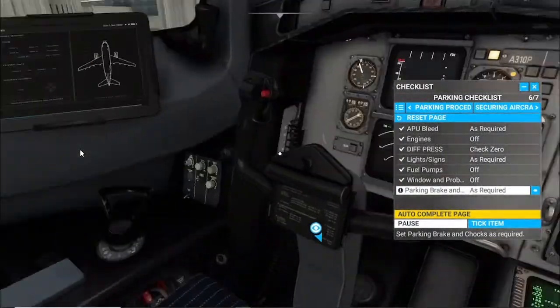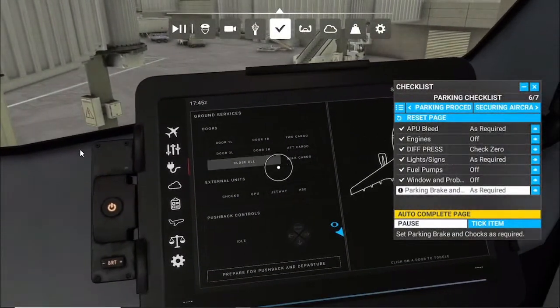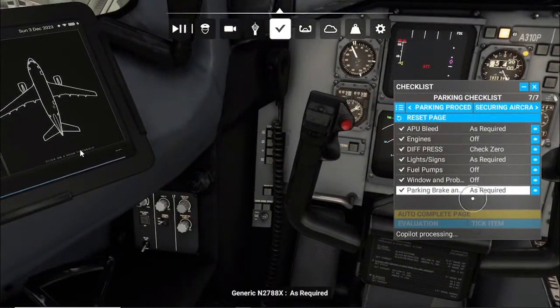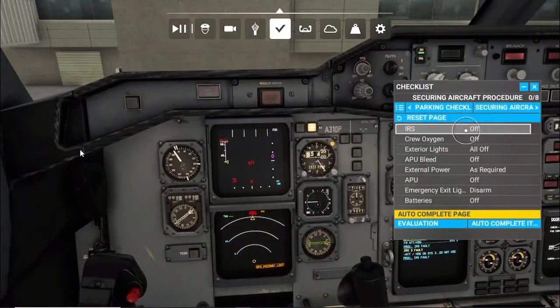I wonder why, when we are going for takeoff and get everything set, it doesn't auto-complete everything, but now it's auto-completing everything? I don't like that. I don't want it to auto-complete everything. All right.